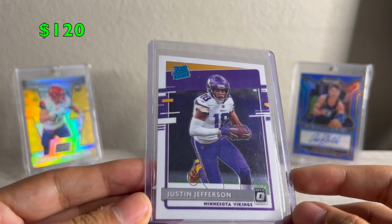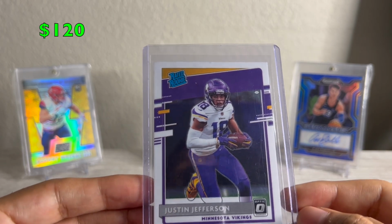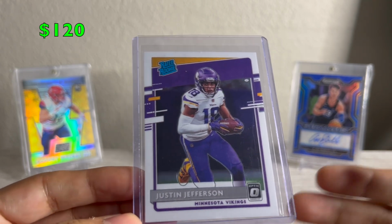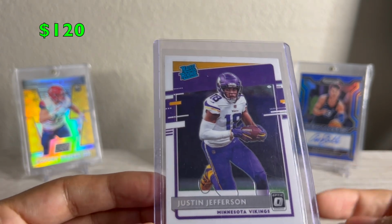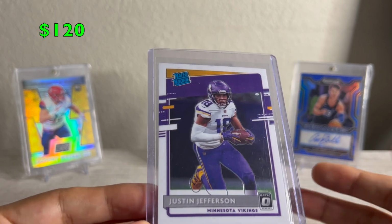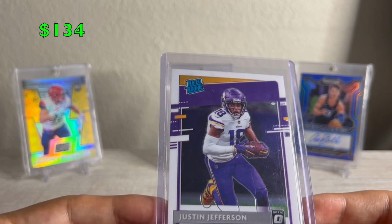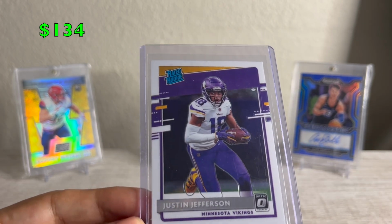Another one of these Jefferson Optics. Again, I'm making $5 a piece. So not only am I making $25 profit on the 5 of them, but I'm also getting my $7 back for each of them. So all into the cards for $35. I expect all of them sell at this rate, with a $5 profit. So not only am I making 25, but I'm getting 35 back.